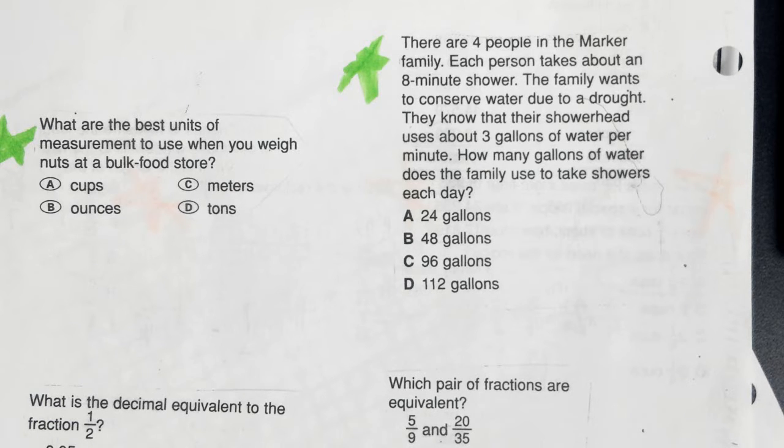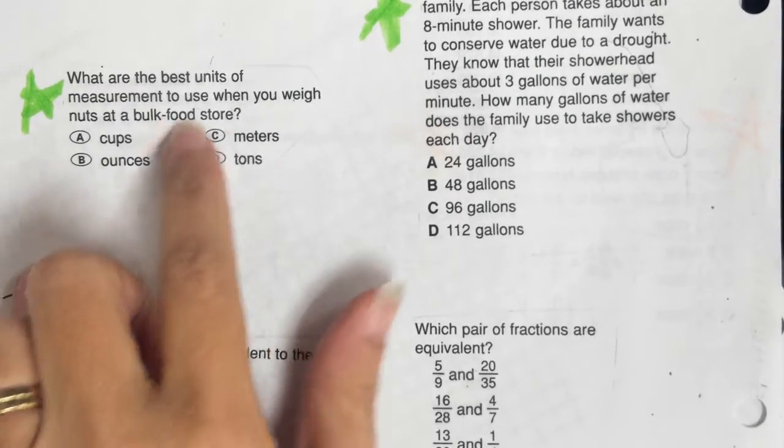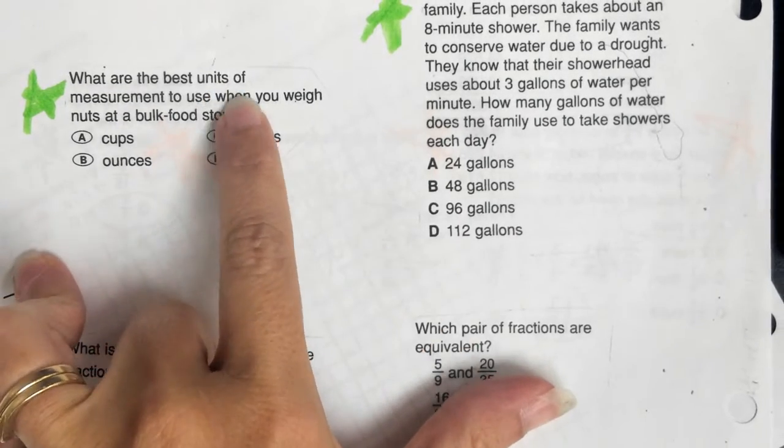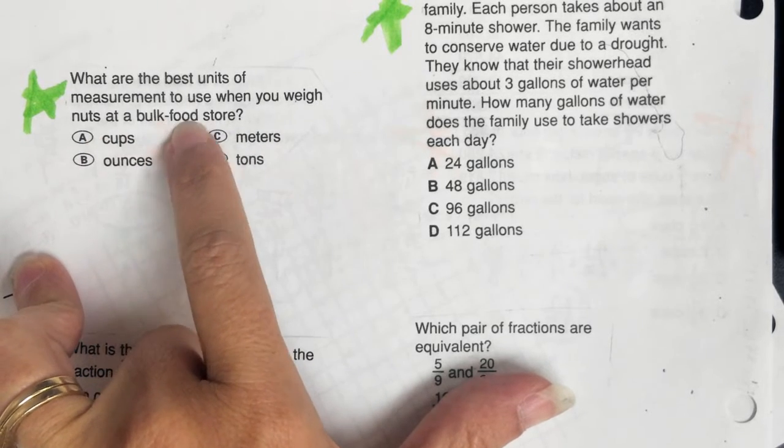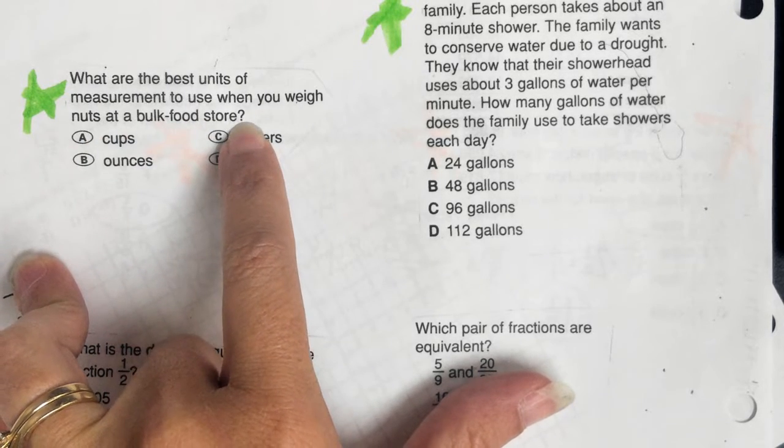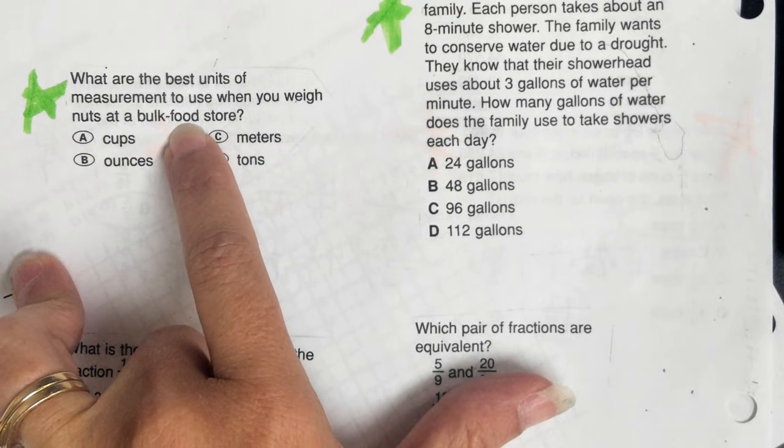Today I asked the kids to do the two that I starred. Every day just different ones. Okay, so the first one, I want you to think about this. I know it is weird because it says, what are the best units of measurement to use when you weigh nuts at a bulk food store? The key word is weigh.